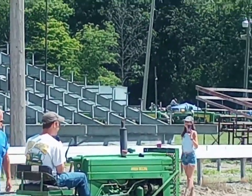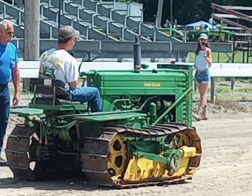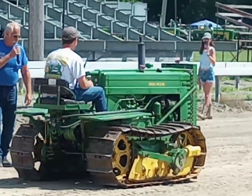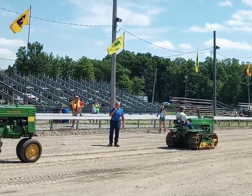Here we got the 1952 FC crawler owned by Art Fellows out of Culpeper, Virginia. Thank you. I know these came up out of Virginia, guys. We got an FC coming next.